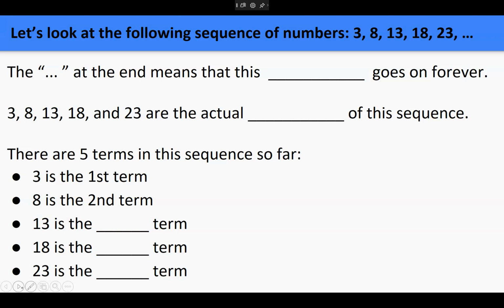All right, so we are going to use the sequence. I think this was like number 3 in your warm-up, maybe, or number 2. 3, 8, 13, 18, 23, and so on. That means that this sequence is going to go on forever. Again, we're starting with basic vocab, starting slow. Probably stuff you think is obvious, but we got to talk about it. The 3, the 8, the 13, 18, and 23, those are the actual terms in the sequence. Okay, so there are 5 terms in this sequence.